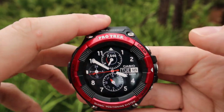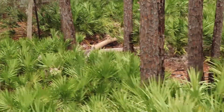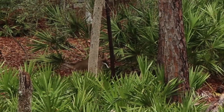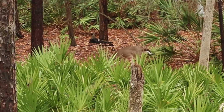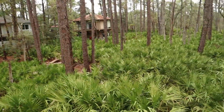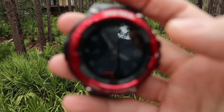But beyond that, I'm filming here, and I've got a little deer right here. This is called Deer Island. There are deer all over the island, and they are always just kind of walking through, making their way through there. Doesn't really care that I'm here filming a video about a watch, but pretty cool place. They've got all these treetop villas. Really great place to come and do some hiking and explore the wilderness. But let's get back to the watch.